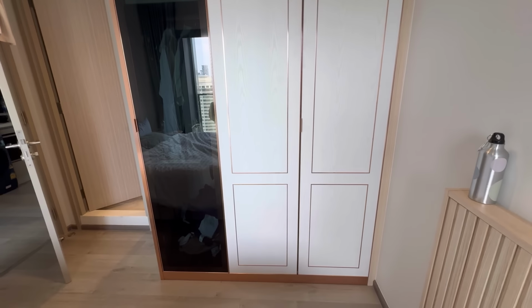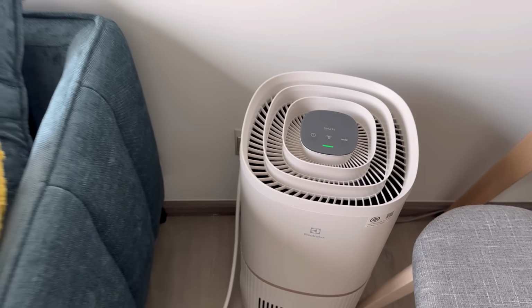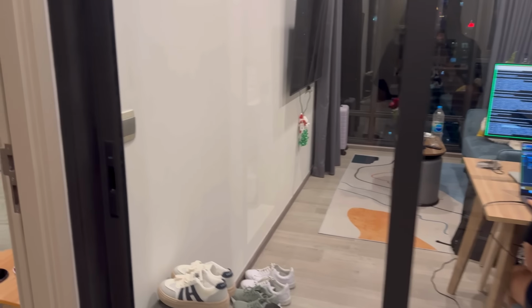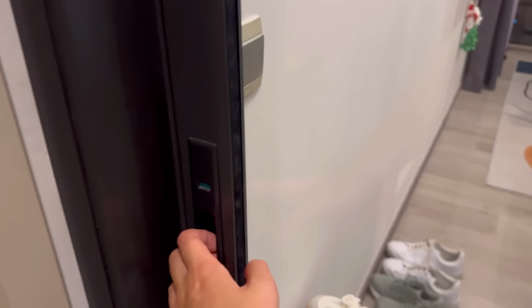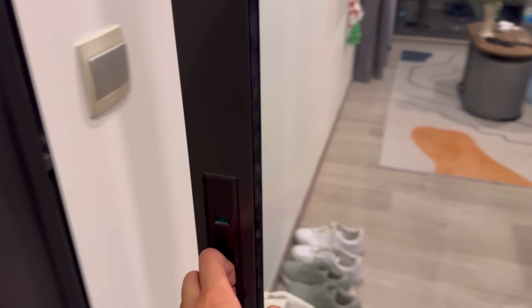When I was moving in, the owner also highlighted this air purifier that is included in the room, which at the time I didn't think much about, but I actually realized in the recent months that the air quality in Bangkok gets pretty rough during dry season. Also, we can actually separate the living room from the kitchen with this sliding glass door that blocks out a lot of the noise.